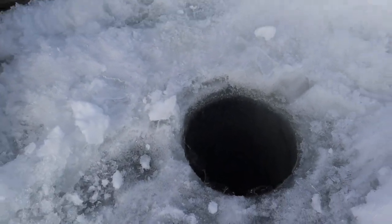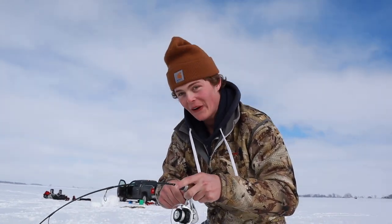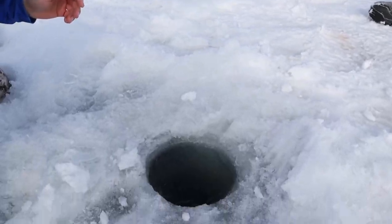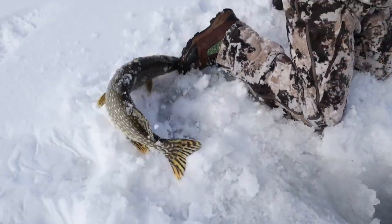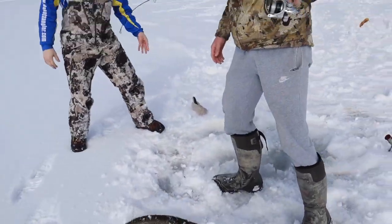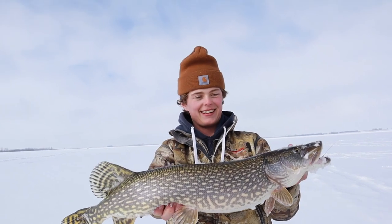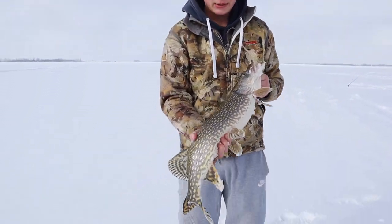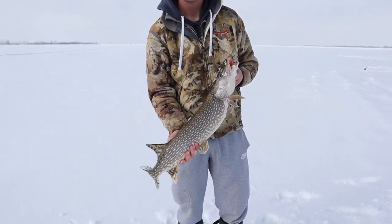Oh, it's a big one. That's a big fish. Nice. It's big. Oh, yeah. Oh, baby. That's a good one. Oh baby, second pike of the day. There you go. 6.5. It's not a bad one. My guess, that'll eat. Fish. That will eat. Oh yeah.